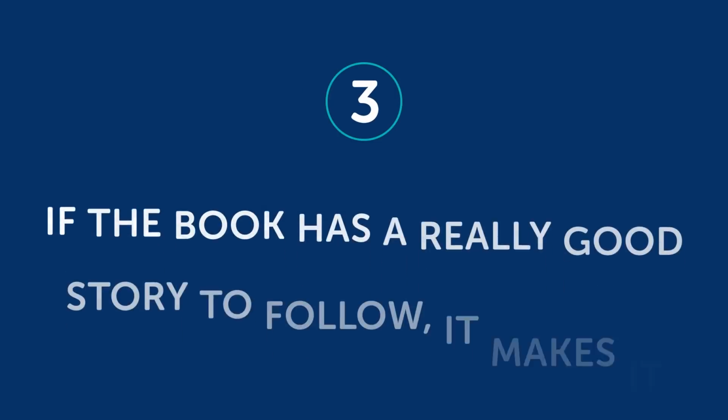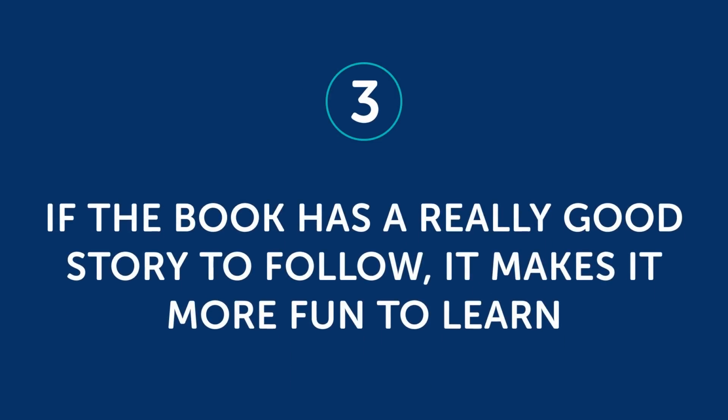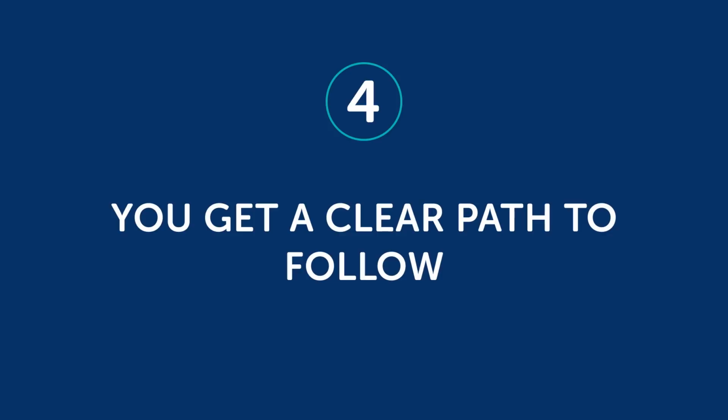Third, if the book has a really good story to follow, it makes it more fun to learn. This may not be something you can find in every textbook, but you can find it in textbook resources like bilingual storybooks. Fourth, you get a clear path to follow. Textbooks give you a linear path from page 1 to 100. You know where to go next, how far you are from the end, and what you have left to learn. With an app, you'll be forever swiping and not really knowing if you're getting anywhere.